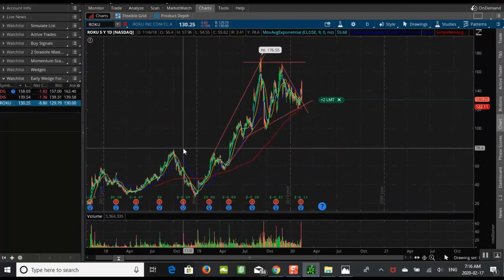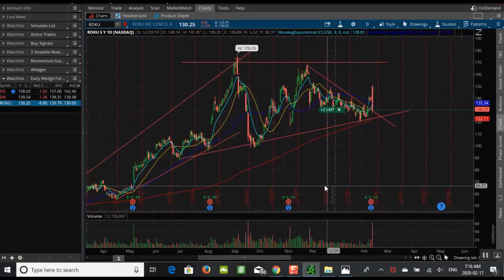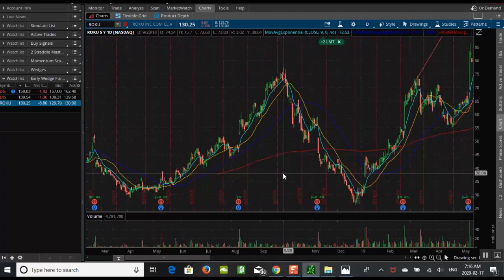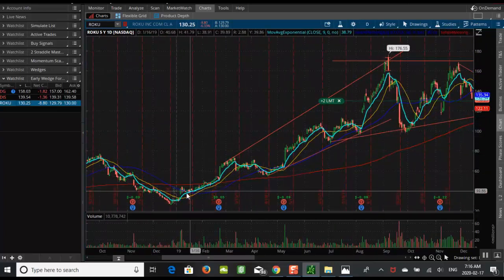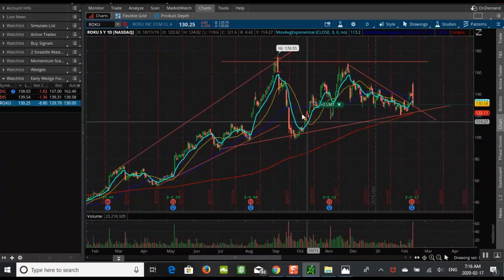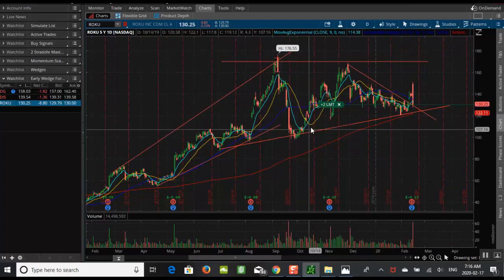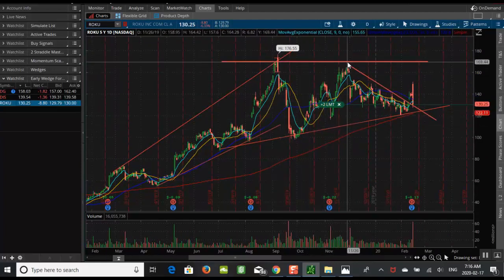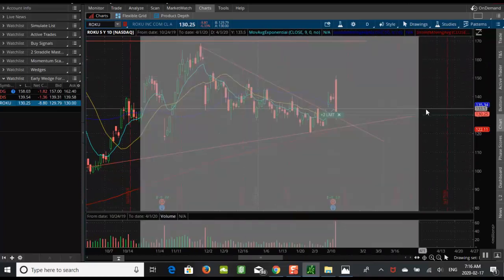And the last one that I want to go over here, guys, it's ROKU. So ROKU has been on a rip for the past few years. You can see here, 2019 was a very aggressive year for this stock. It was purely uptrending. We had some markdown here, that was September last year, and then since the markdown, the stock went back up to test the highs again closer to the end of the year. And then since then, the stock has been in a wedge formation.